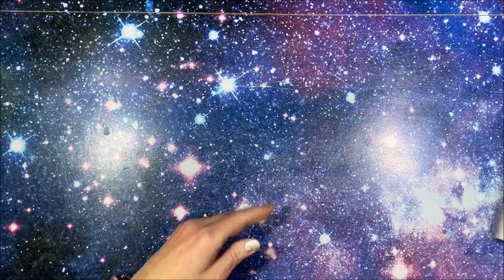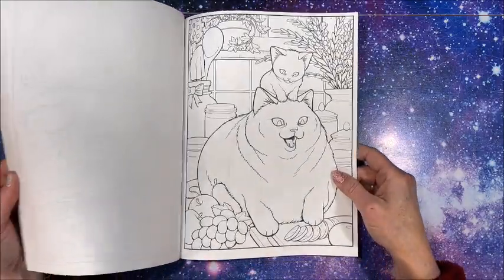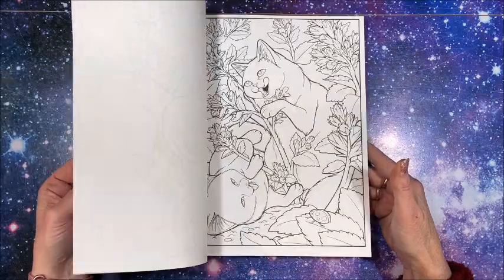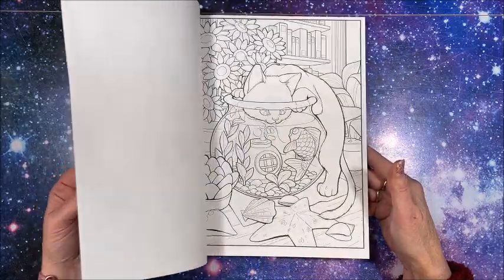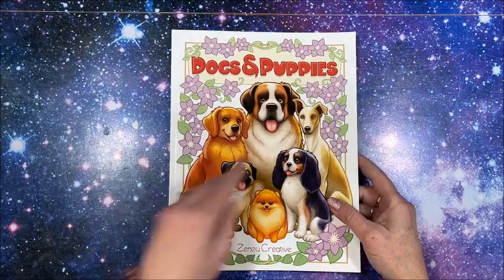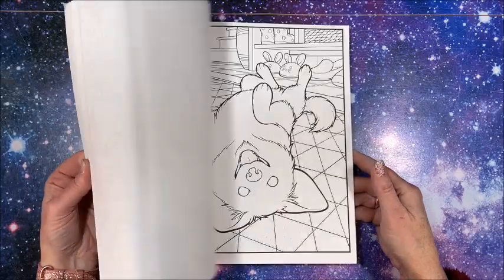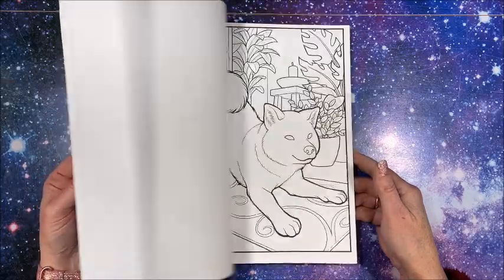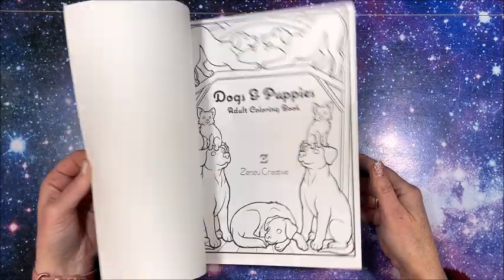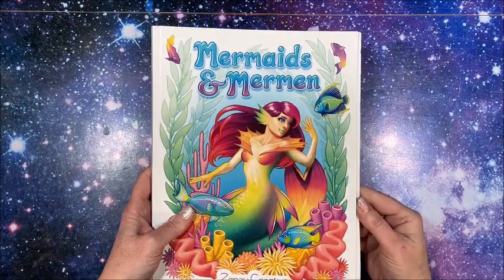And then I have a few books from Zenzu Creative, and this one is Cats and Kittens. Another really cute book if you like kitties. And then, of course, we have to have dogs and puppies. Can't be discriminatory. All kinds of cute doggies in here. And then lastly, we have mermaids and mermen.